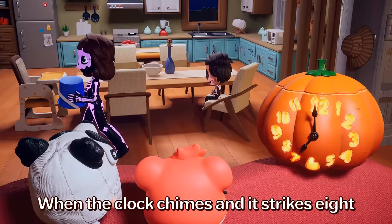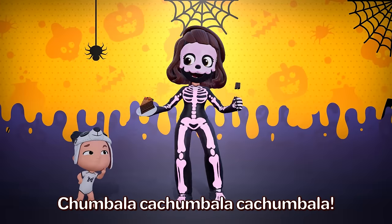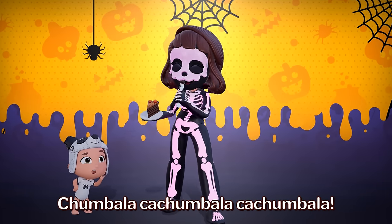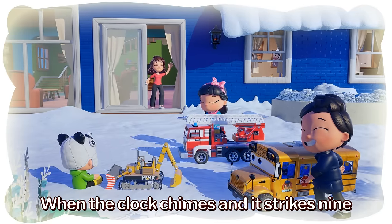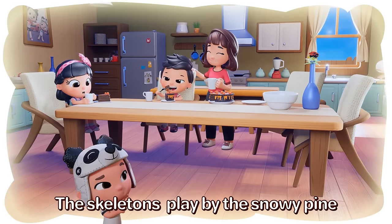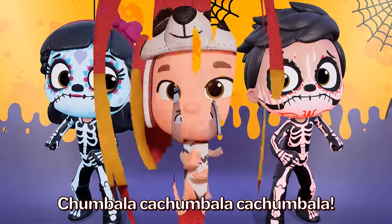When the clock chimes and it strikes eight, the skeletons start to bake a cake. Chumbalaka, chumbalaka, chumbala. When the clock chimes and it strikes nine, the skeletons play by the snowy pine. Chumbalaka, chumbalaka, chumbala.